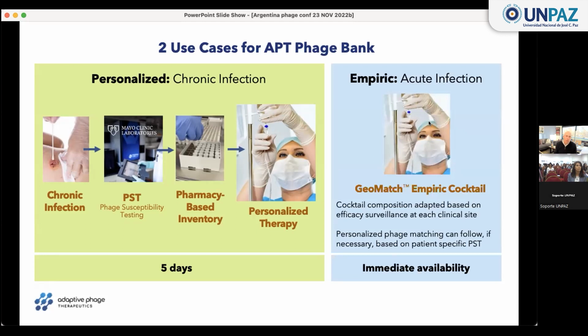So the second use of our Phage bank is for the more acute infections. And that's where we look at the epidemiology of the causative pathogens for a particular disease, like pneumonia or bacteremia. And we're able to look historically at which Phage would have been able to lyse the bacteria that was causing those infections within a particular region, and then select those phages as a mixture to deliver them immediately to the patients. So that's the second use case for the way that we see these Phage banks being used.